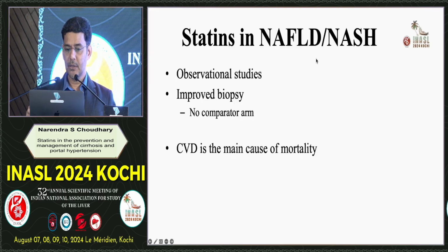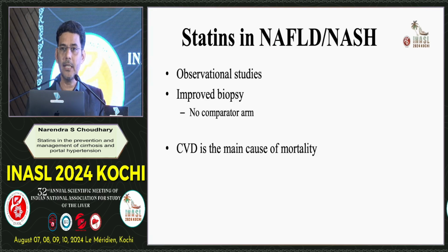In patients with non-alcoholic fatty liver disease or NASH, mainly observational studies are there, no randomized control trial. One study showed improved biopsy at 1 year but had no comparator arm. Statins are attractive in NAFLD or NASH because cardiovascular disease is the most common cause of death in non-cirrhotic NAFLD or NASH, and statins prevent that.